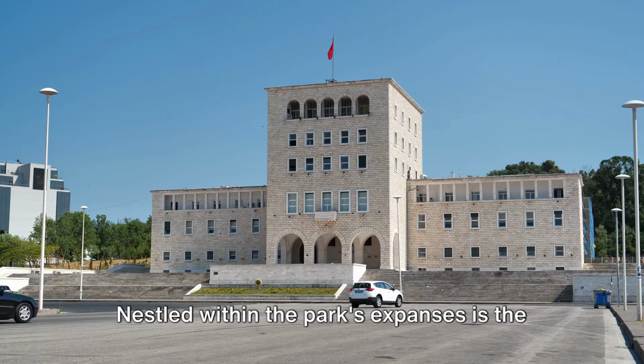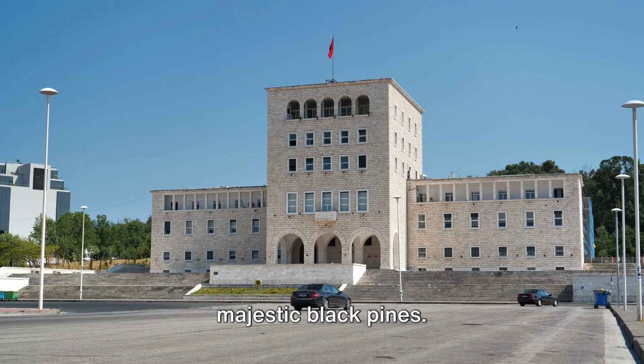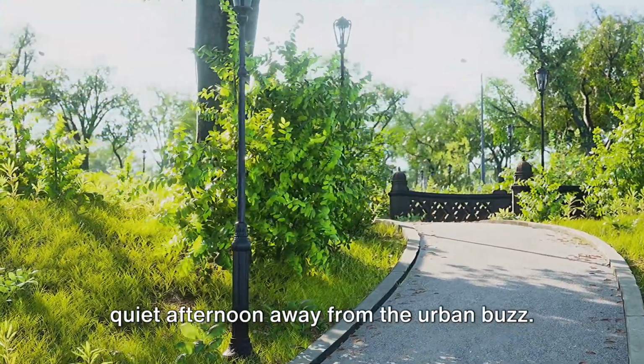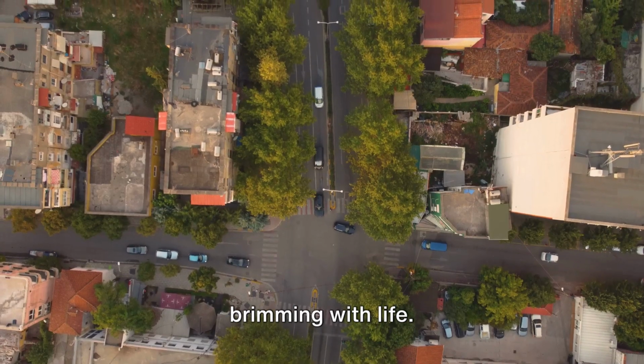Nestled within the park's expanses is the Presidential Palace, an architectural gem standing tall, flanked by the grandeur of majestic black pines. This green oasis offers serene lakeside paths and shaded benches, perfect for a quiet afternoon away from the urban buzz. Tirana is more than just a city. It's a vibrant community rich with history and brimming with life.